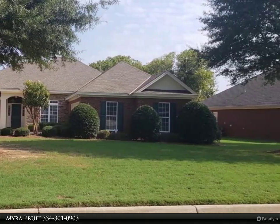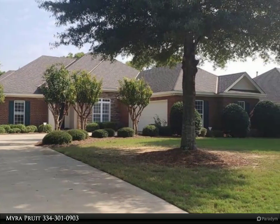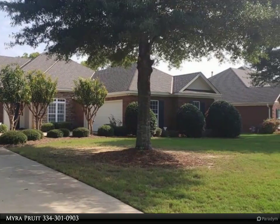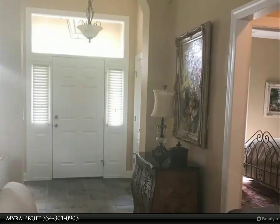Beautiful home in Mitylene Forest off McElmore Road. Entrance foyer is really nice with arched openings, high ceilings. Home has split floor plan. The great room is open and spacious with fireplace and opening for television above.